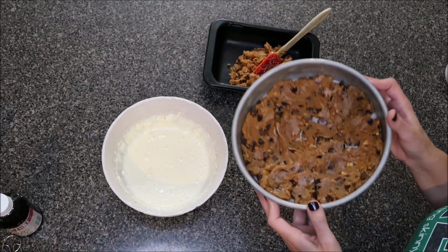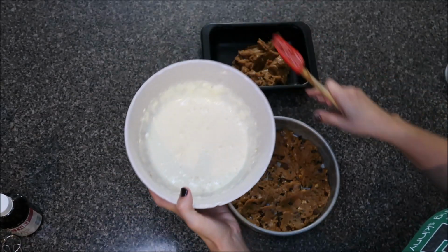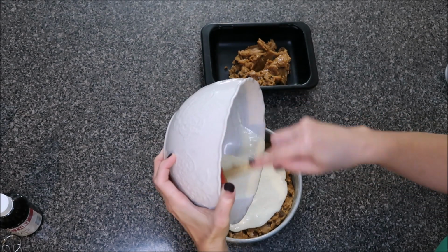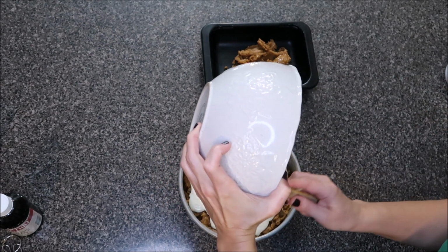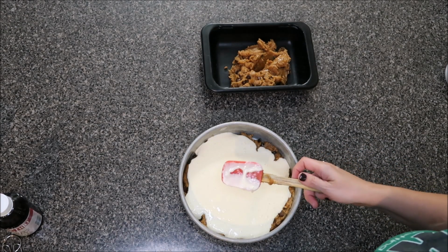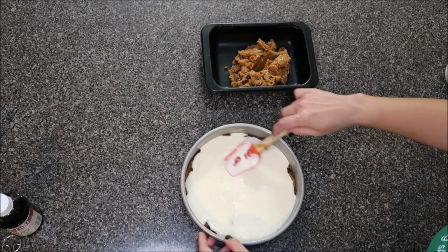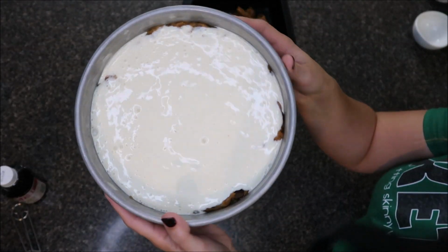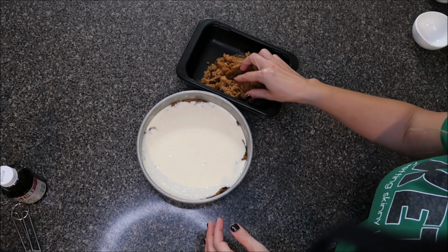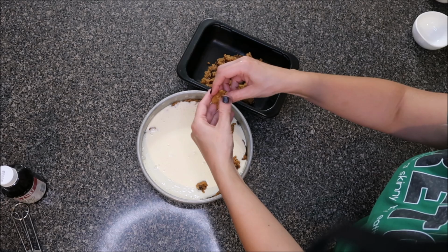Now we're bringing back in our raw cookie crust. And what we're gonna do is take our cheesecake layer and just pour it on top. This is gonna be so delicious. Okay, doesn't have to be perfect, it's okay. Now we have our cheesecake layer on top. It doesn't have to be perfect. And then we're gonna take the remaining cookie dough, and we're just gonna dollop it on top.